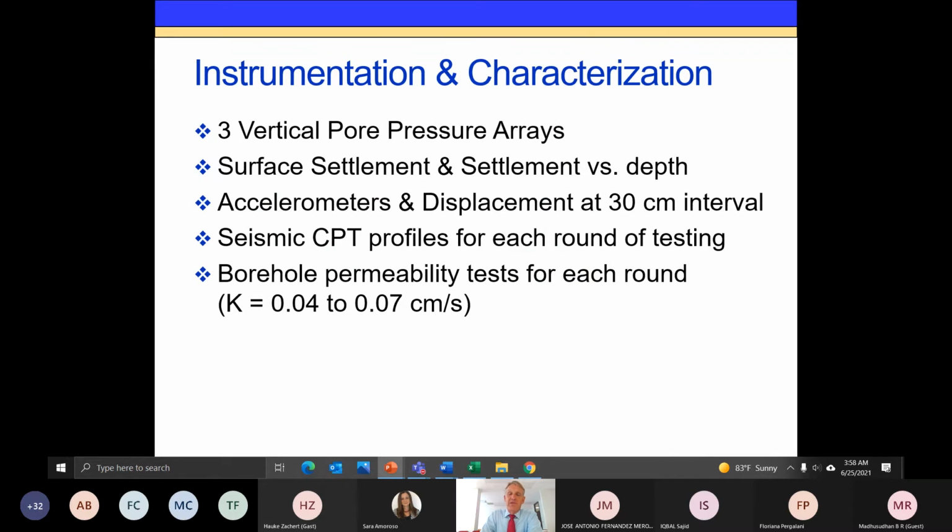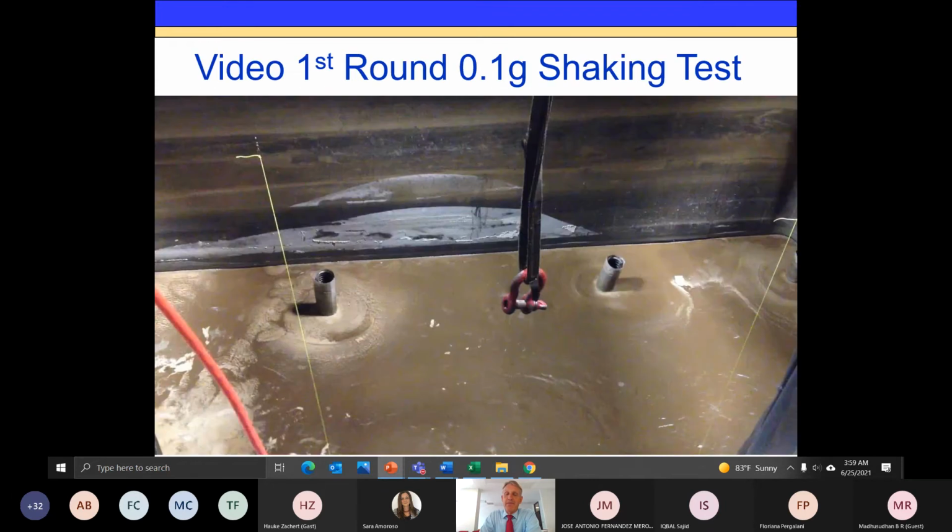So we had vertical arrays of pore pressure transducers. We had settlement measured at the surface and settlement measured versus depth. We have accelerometers and displacement transducers at 30 centimeter intervals on the wall. We have a seismic CPT profile for each round of testing, and borehole permeameter tests that tell us the permeability, or hydraulic conductivity, is between 0.04 and 0.07 centimeters per second. So it's fairly high permeability.